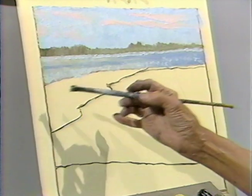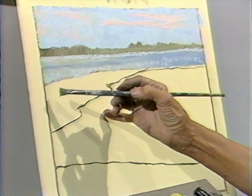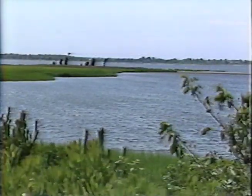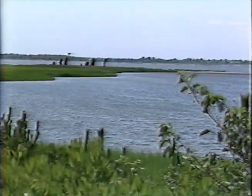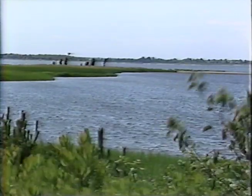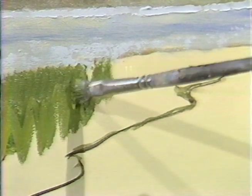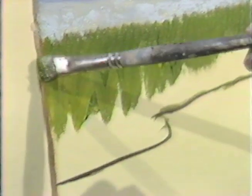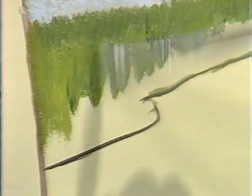So we have here now this area, which looks like green velvet. Actually, it's just a wonderful spit of land with probably Spartina grass, which is the most common grass found here in all the watery places on Long Island. And I'm putting it on in what appears to be a sort of arbitrary way, but to follow the texture of the subject matter is a good idea. Instead of going this way, I am following the general growth pattern of the grass.